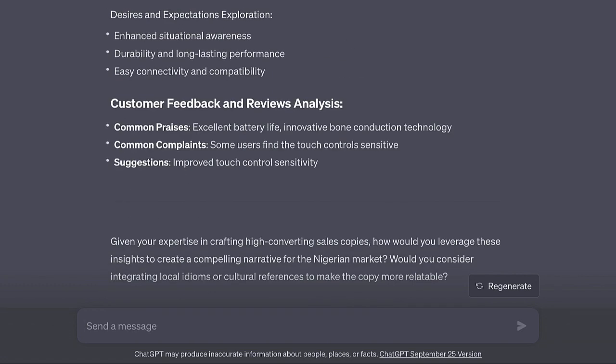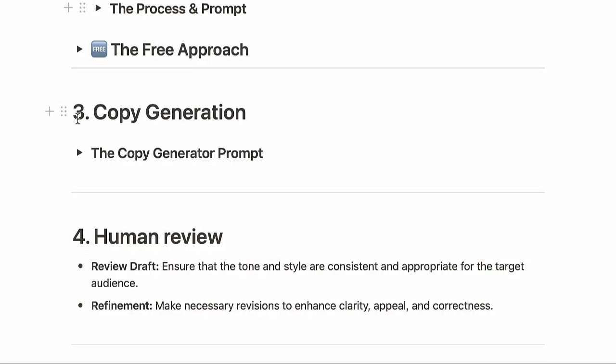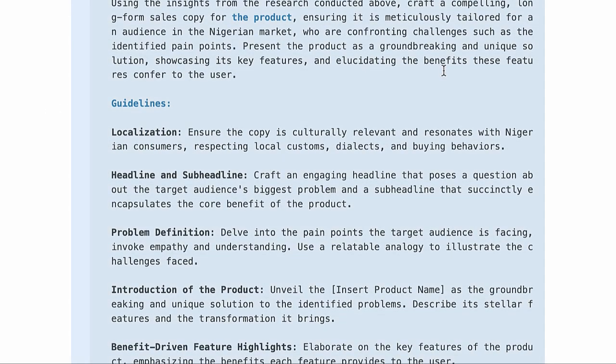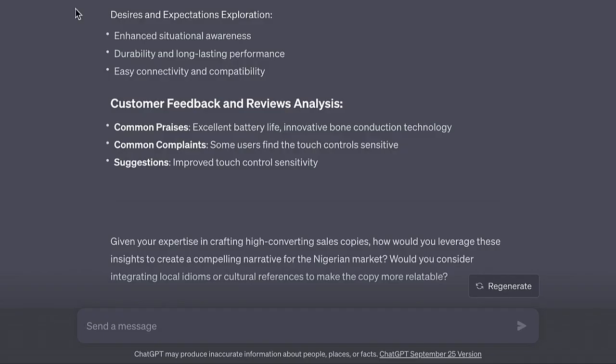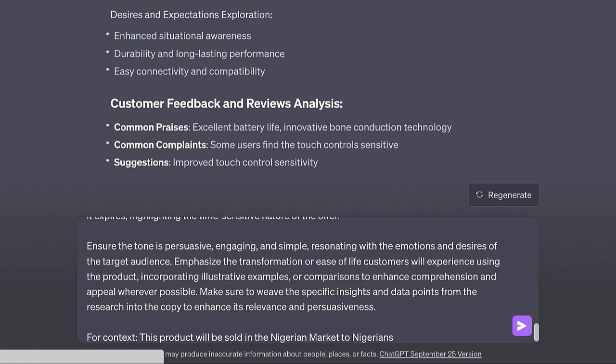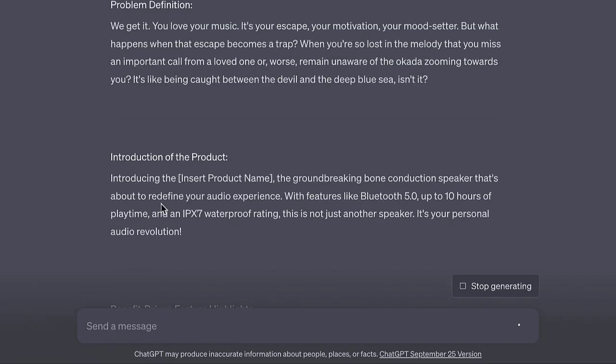Now once you have done this, the next thing is, I don't need to talk too much here because I've explained already. Just come to the copy prompt, then click on copy and paste. Guys, I made this very, very easy for you. Can you see? It is your escape, your motivation, your mood setter.